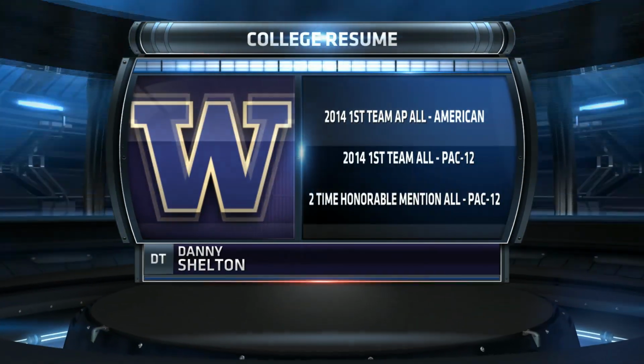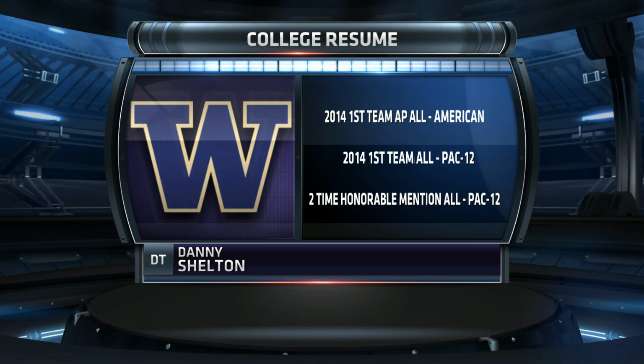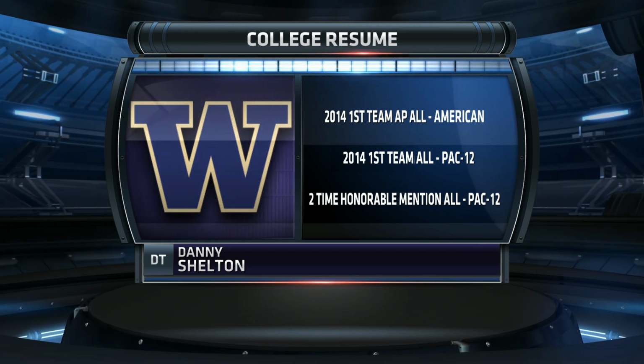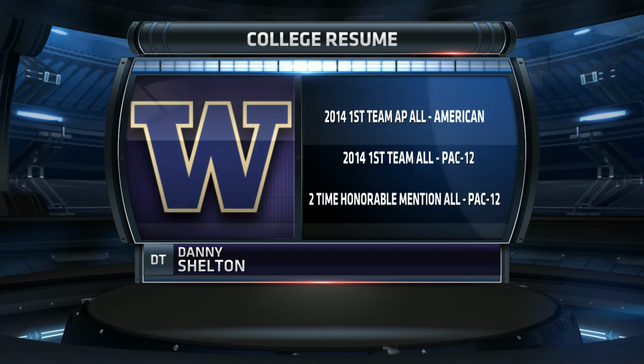Corey, you a believer in Danny Shelton? I am. For me, I just wonder sometimes how much weight is too much weight. So I think he needs to settle down where he's at now. And remember, you're going to be eating differently in the NFL. He's got to keep those concerns to a minimum because he is light-footed. I think he does play powerfully, but he has short arms. And that's a concern for me anytime you're talking about an interior defensive lineman with short arms.